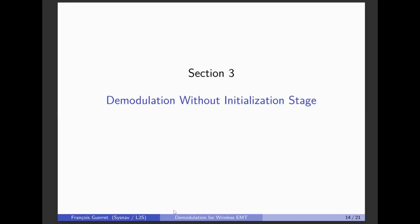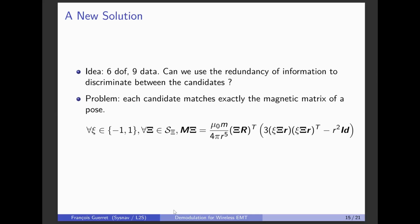The problem is that this initialization stage is not very practical for the user and must be performed each time the signal is lost. So we tried to develop a solution that removes this stage. The idea is the following. We have 6 degrees of freedom, but we have 9 data in our matrix. So can we use the redundancy of the information to discriminate between the candidates? The short answer is no, we cannot, because each candidate matches exactly the magnetic matrix of a pose. Said otherwise, each candidate is a perfectly valid magnetic matrix. So we cannot discriminate between them like this.